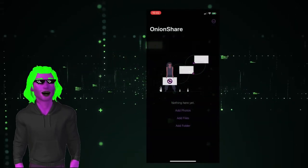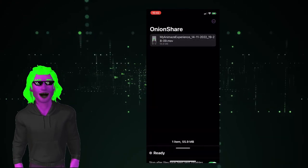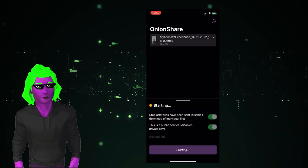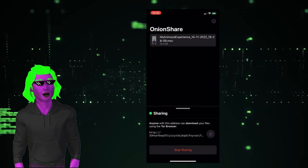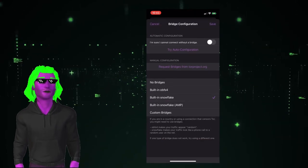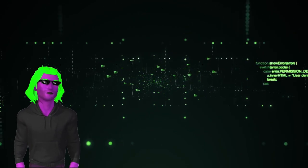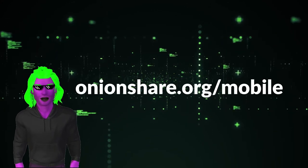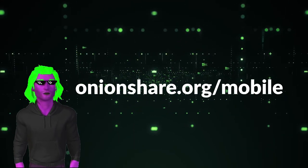OnionShare Mobile provides anonymous end-to-end encrypted file sharing right from your Android or iOS device through hosting an Onion V3 service. Select files, start the service, share an Onion link with a friend, and then that friend can just open that link on any Tor-enabled web browser, like Tor Browser for Android, Onion Browser, or anywhere a Tor VPN is running. It's free, unlimited, decentralized, anonymous, encrypted, secure, private. I mean, I could go on, but I think my time is up. So check out onionshare.org/mobile today. We're really excited to get this launched into the world.